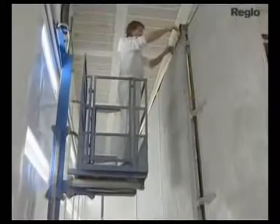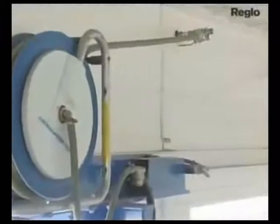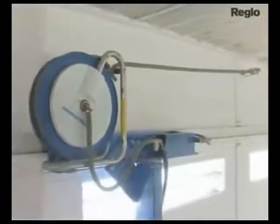Wallman is a rail-mounted platform, running on rails fitted to the wall of the paint booth or to purpose-built steelwork. The cage can be moved in all three axes. There is no contact to the floor. Wallman platforms are ideal for painting in the booth.